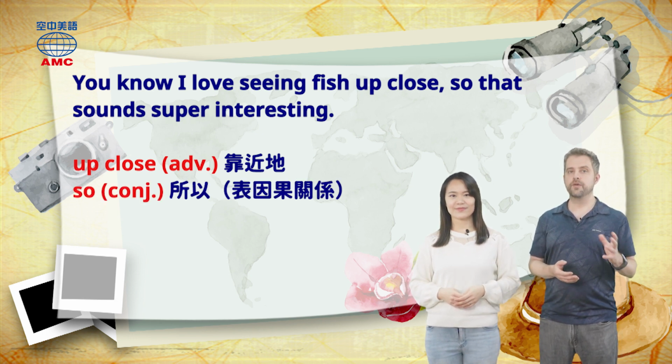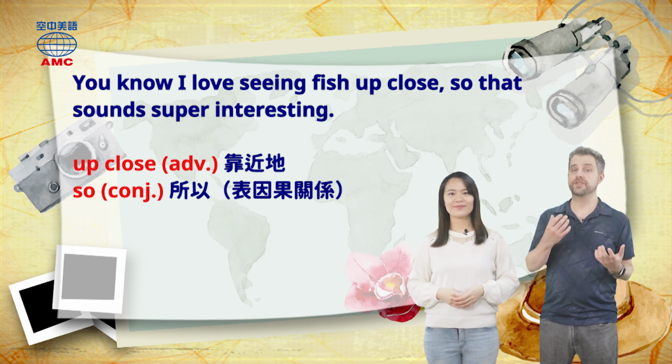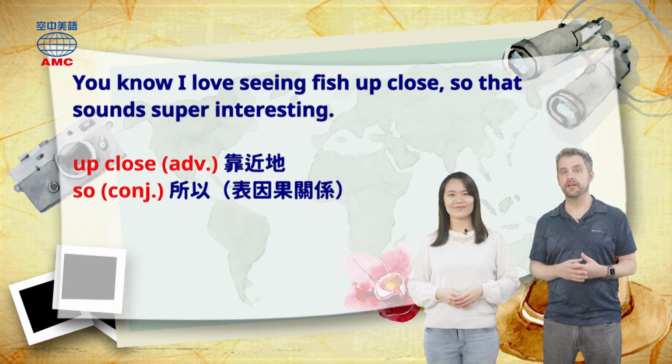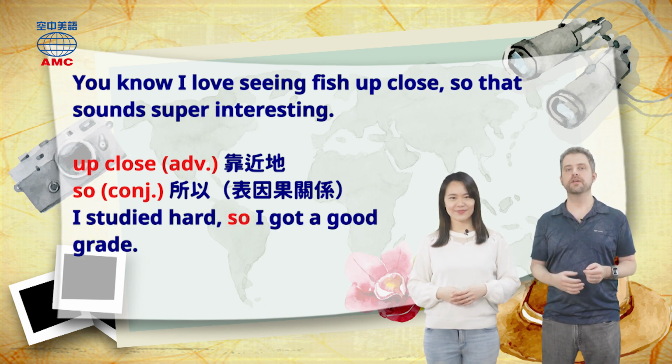Now we also use the conjunction so in that sentence. And so can be used to show the result of something. Daisy loves fish, so she likes this idea. We could also say, I studied hard, so I got a good grade.